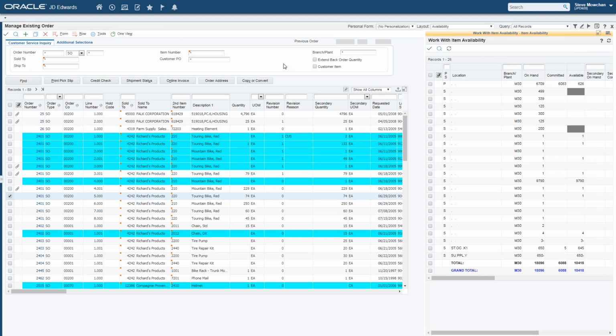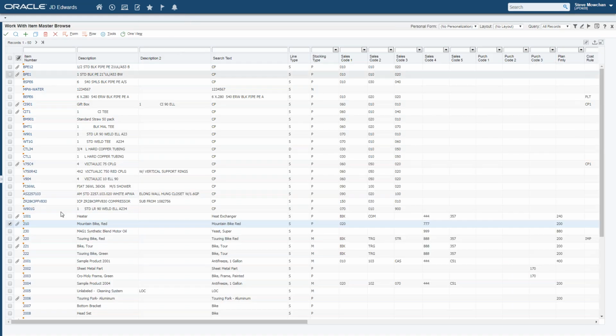Going further now, these forms, you notice, have a ton of data on there. Nobody needs all that data. I've never seen anyone say, I need every field that JD Edwards has for me to be able to look at data. Let's go to the item master, for example.